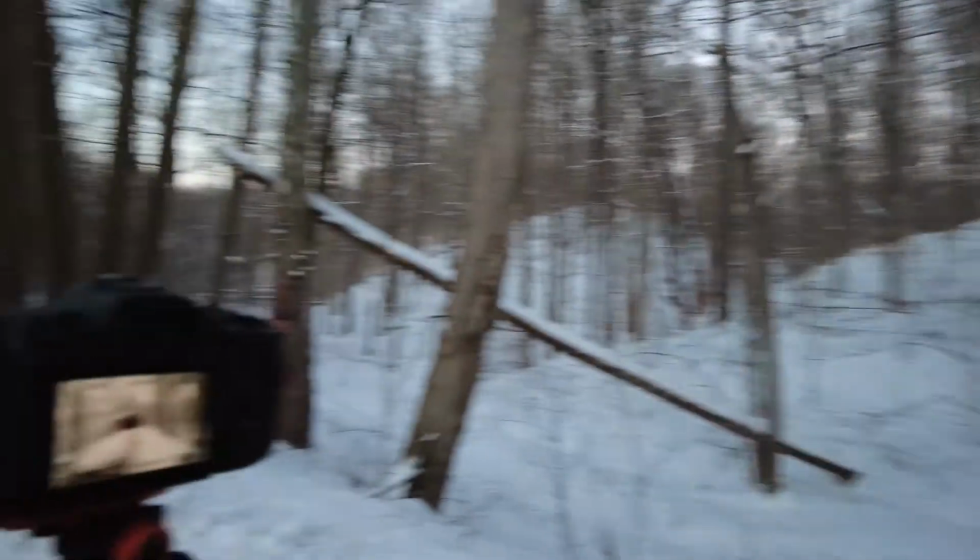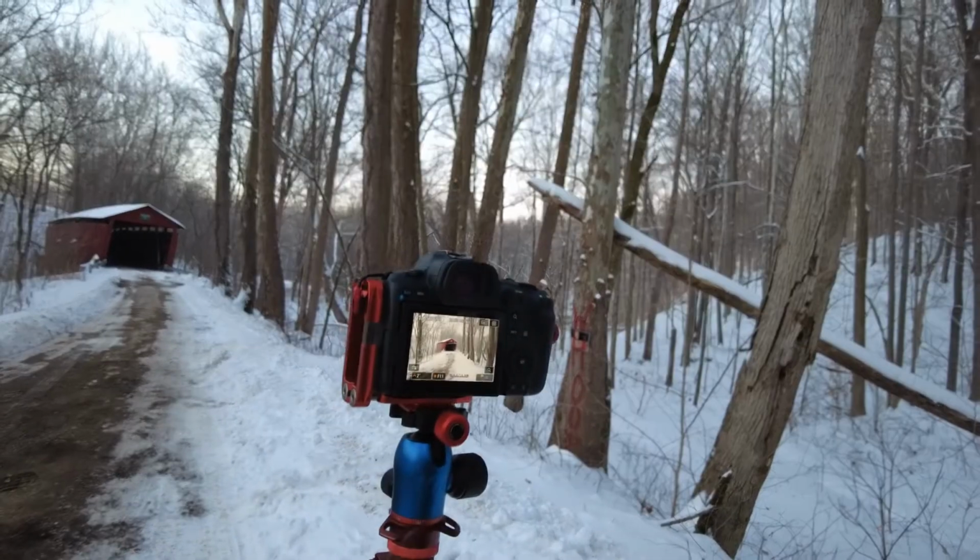So now, how do you take a picture of a covered bridge? Sorry about that. So how do you take a picture of a covered bridge? To be perfectly honest, if you find a good location, it really doesn't matter. The image should present itself. In the fall, this is going to be spectacular. Here with some snow, it's actually pretty nice as well. I mean, nothing really changes with basic composition.